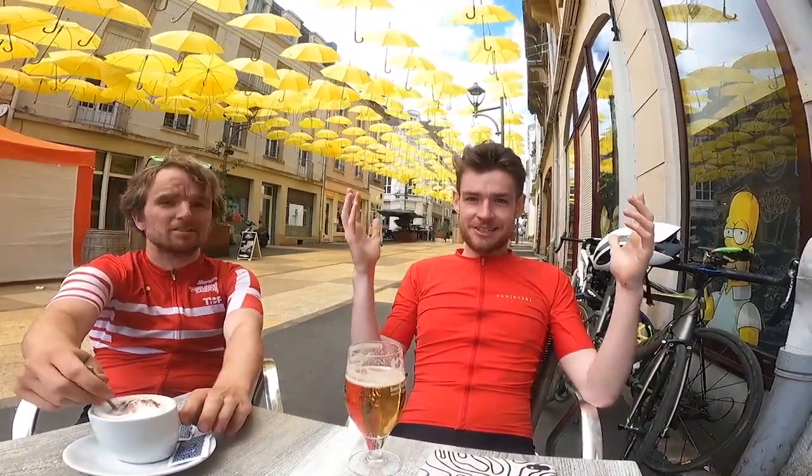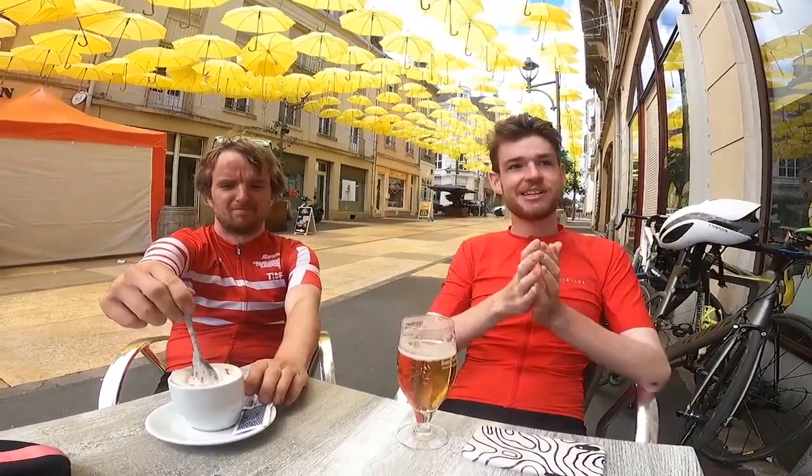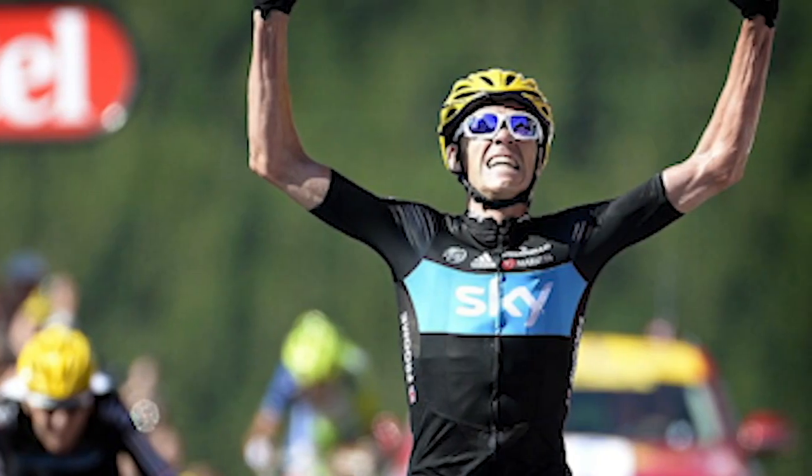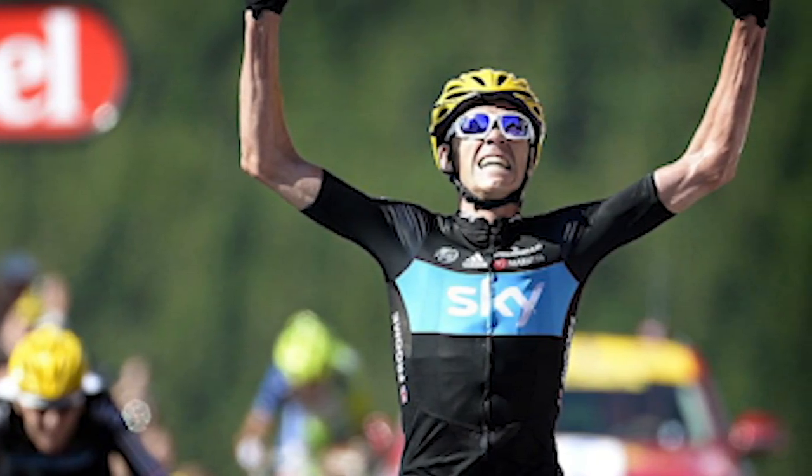Well, that was that from Longwy. Stage 2 of our little Tour de France reconnaissance. Next up, the Vosges. What could possibly happen there? Well, we've seen Pogacar break hearts, we've seen Giulio Ciccone take the yellow jersey, Chris Froome win his first ever Tour de France stage. It's where legends are made. Could that happen here in the cycling thing? Well, you gotta stay tuned.